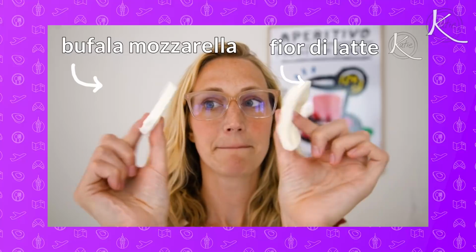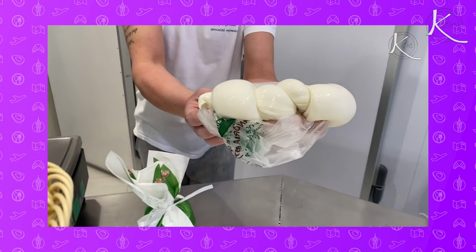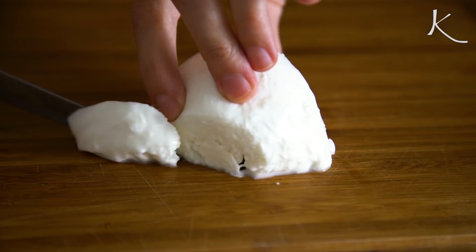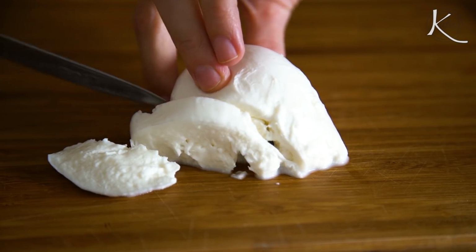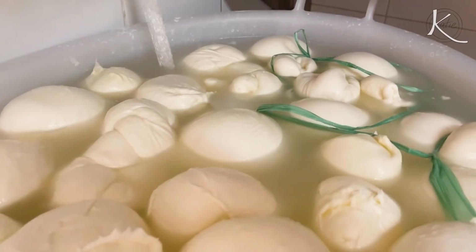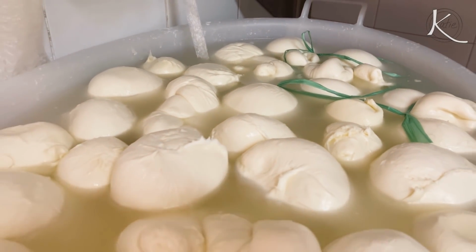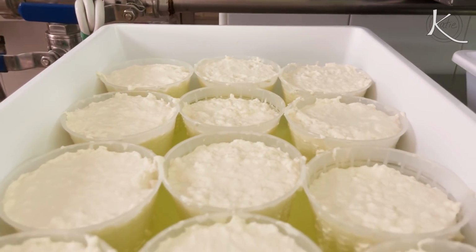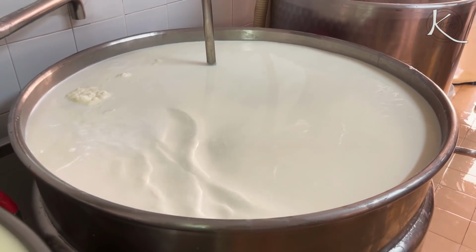And just to clarify, this is fior di latte, and if you had seen my previous video about the difference between fior di latte mozzarella and mozzarella di bufala, buffalo mozzarella, you'll know that distinction. On average, to make 1 kilogram of mozzarella requires around 10 kilograms of curd, and that's about 10 liters of milk. I'm so excited to see how they make it.